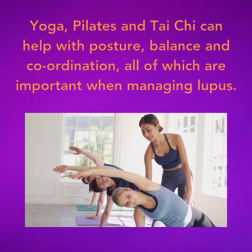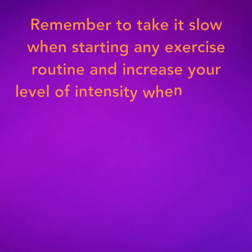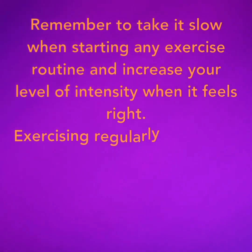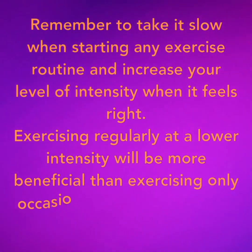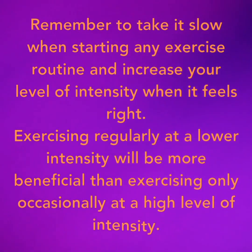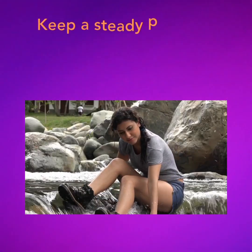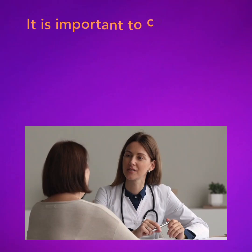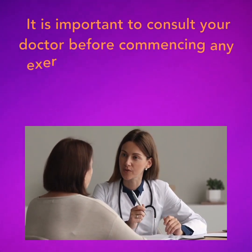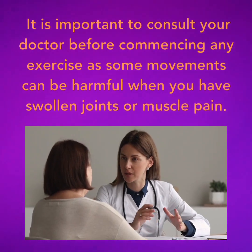Remember to take it slow when starting any exercise routine and increase your level of intensity only when it feels right. Exercising regularly at a lower intensity will be more beneficial than exercising only occasionally at a high level of intensity. Keep a steady pace and remember to rest between sessions. It is important to consult your doctor before commencing any exercise, as some movements can be harmful when you have swollen joints or muscle pain.